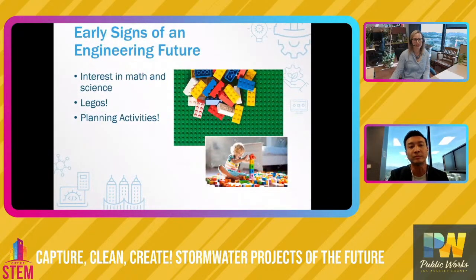Nice. So Tuan and I are both civil engineers, and there were some clues that this might be a good career path for us from a young age. So personally, I really enjoyed the math classes I took and the science classes, especially the really fun labs that we had during chemistry and physics. And then I also really loved playing with Legos. So building structures and towns and just putting the pieces together and creating something from just the little tiny blocks.